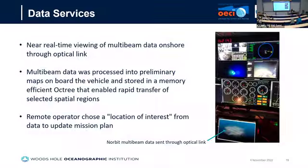In terms of data services, we demonstrated real-time viewing of multibeam data on shore. This was from the optical link, so wireless. We processed it first into preliminary maps, and then it was stored into a more memory-efficient octree. This enabled the more rapid transfer back to shore of selected regions. It would move from the vehicle to the ship, and from the ship we would get back to shore in near real time. Then a shoreside operator could say, okay, based on this map, I want to go here, so that active mission change integrated with shoreside personnel's interests.